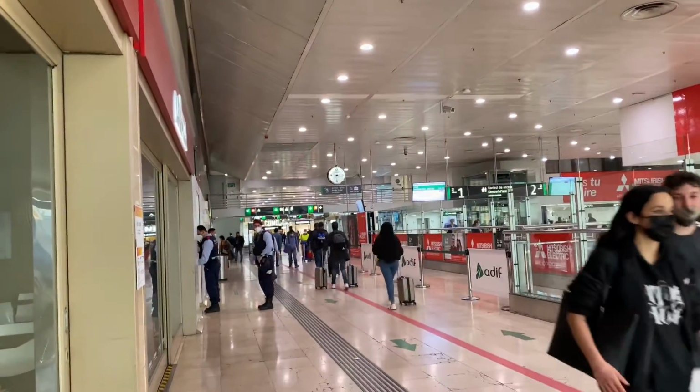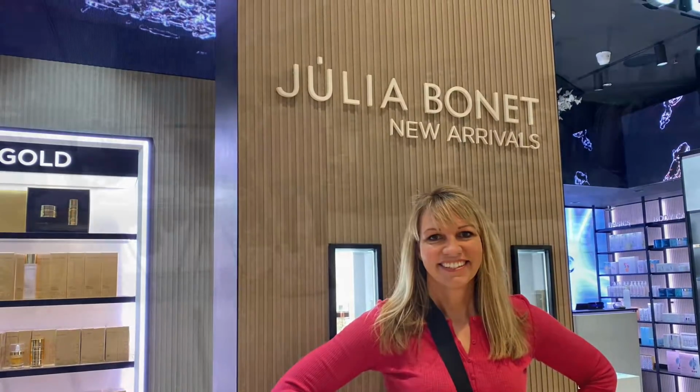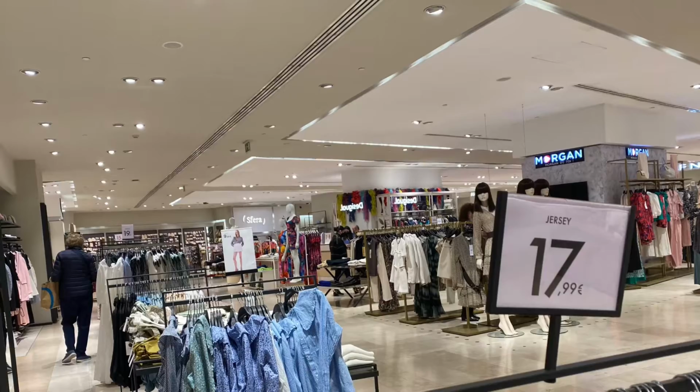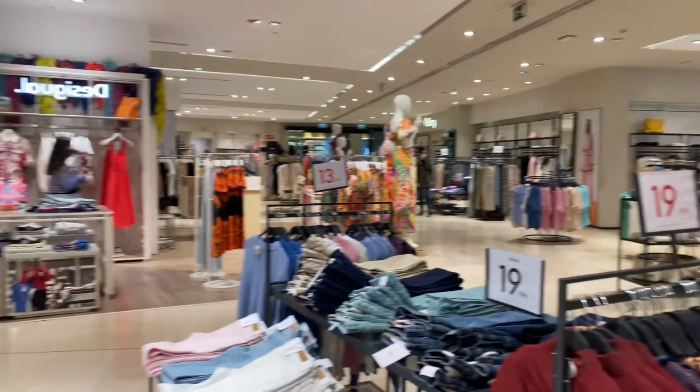But this is a great place to come and walk around and buy a few things if you want to do that. There is another shopping center in the opposite direction of the Hilton, which would have more of your Louis Vuitton and Prada and those higher end shops.